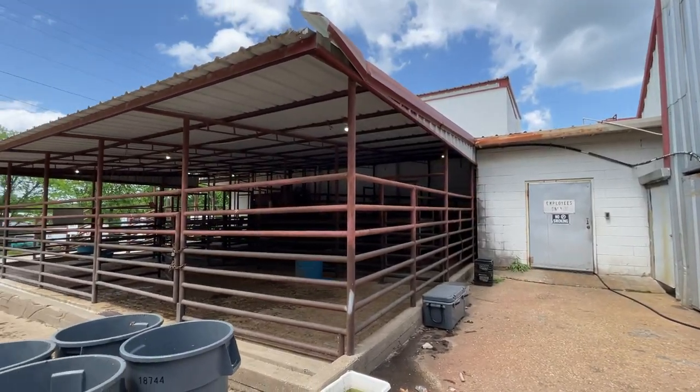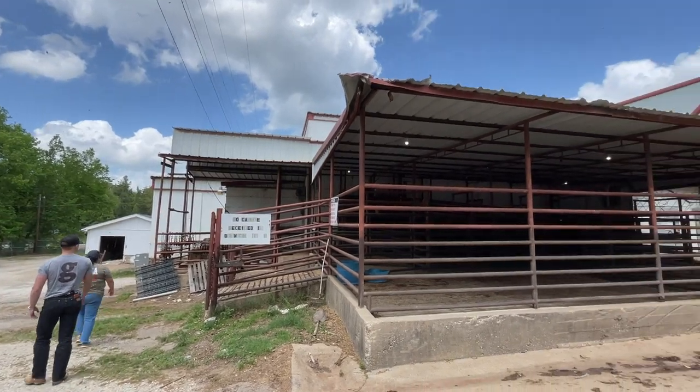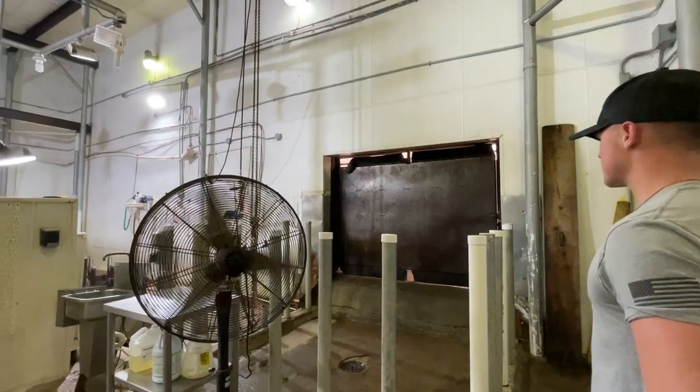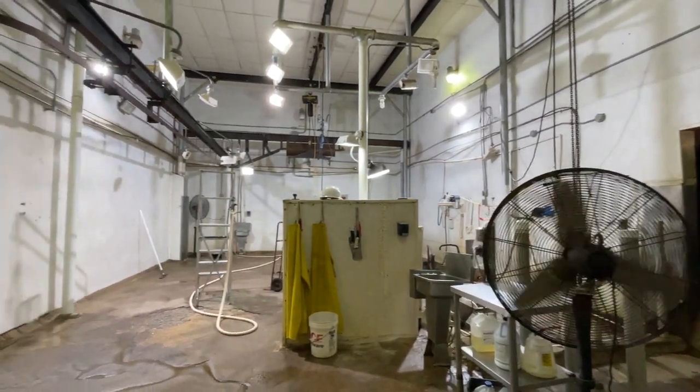So we started by looking at the cattle pen. So this is actually where the live animals are received. Those animals are held here until they are slaughtered. So they'll come in, they'll be held here for no more than 24 hours and then moved onto our slaughter floor.